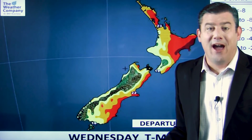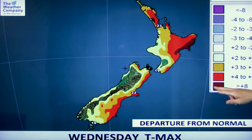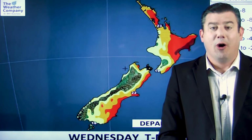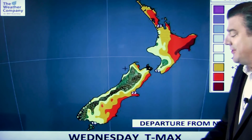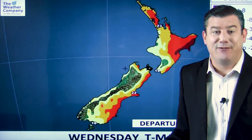Meanwhile, over New Zealand, we've had a warmer than average airflow thanks to those westerlies pushing up the temperatures. And take a look at the North Island's eastern coastline. This area in here, if I just step back, is this extreme zone, 8 degrees above average for your daytime high, your maximum temperature on Wednesday. It is a warm day right across the country, but especially that northeastern corner of the North Island where yesterday it hit 30 degrees. Not bad for April.